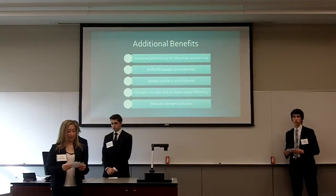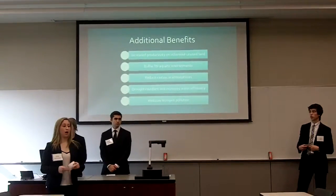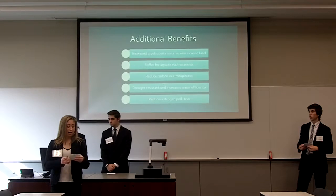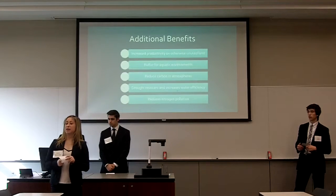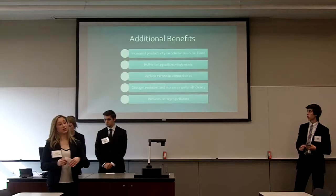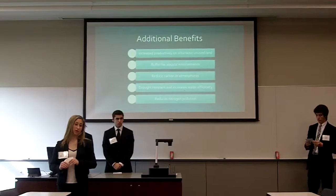So some additional benefits. Hazelnuts thrive in soil that's unsuitable for other crops. They don't really require a lot of water or fertile soil. So we can use a lot of land and increase productivity that we wouldn't have otherwise had crops in. There's a ton of other agricultural benefits, including reducing carbon and nitrogen in the atmosphere, increasing water efficiency because they don't actually need a lot of water, and being kind of a barrier to agricultural runoff in coastal areas.